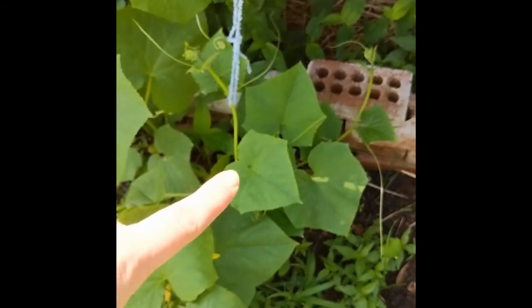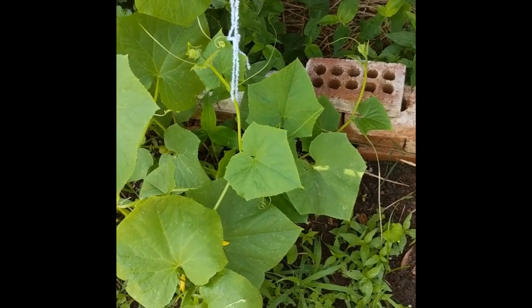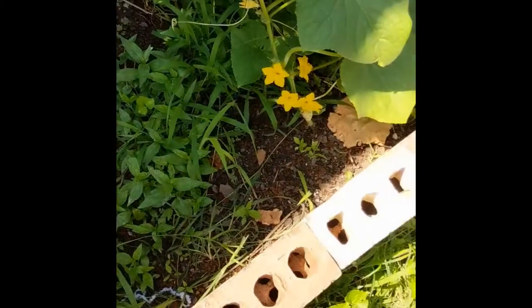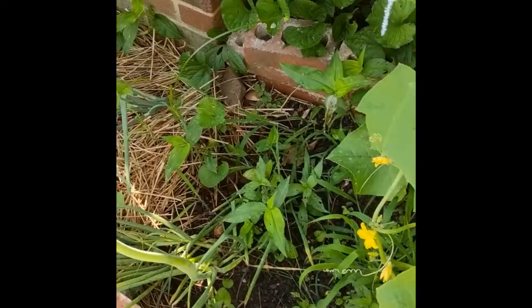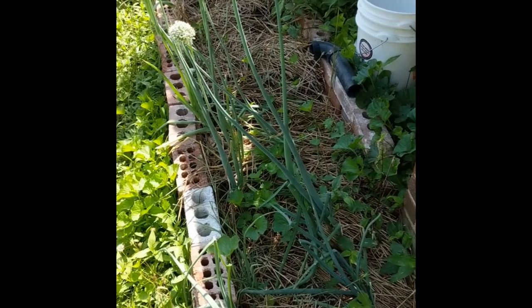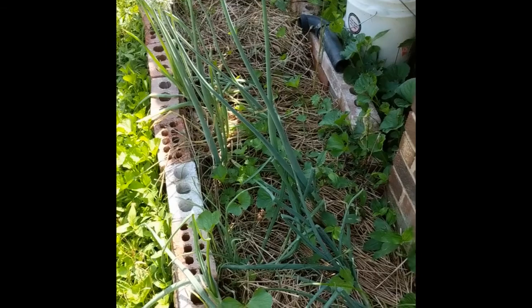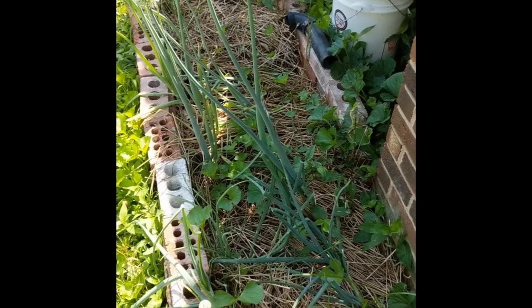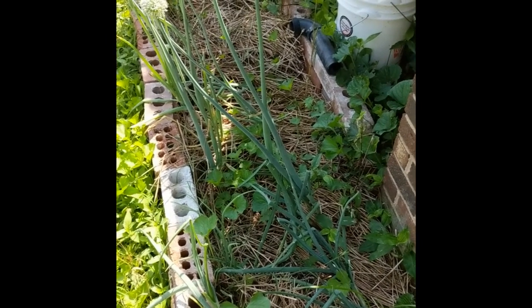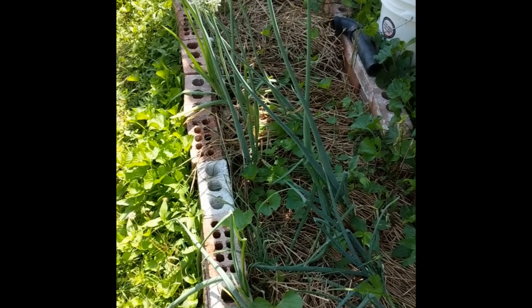There's actually a second one that's under here that I'm hoping is going to start taking off also. I actually got a couple of blooms on that one and that one. And over here, if you've watched my videos, either on Instagram or here, this is the first time I have grown garlic and onions. Actually, my onion failed. The garlic and shallots have done pretty well.